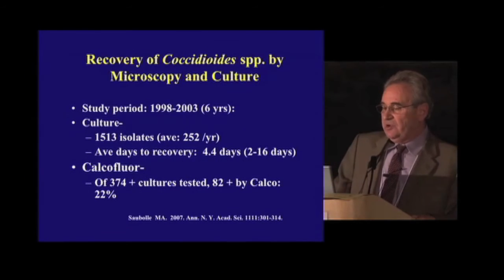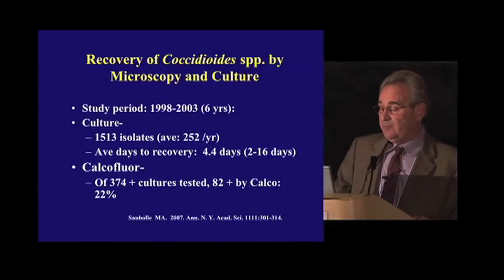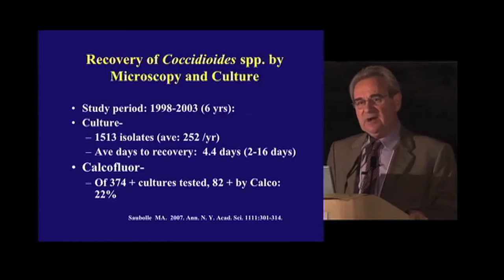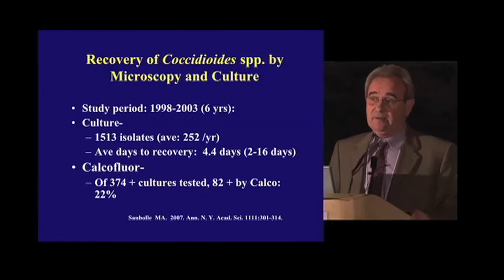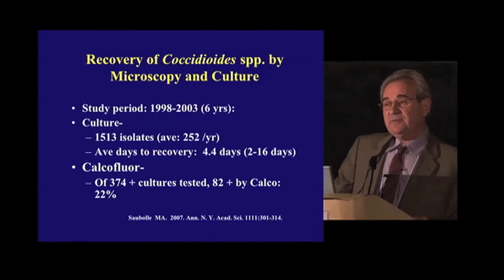How about culture? We did a study quite a few years ago, looking backwards at 6 years' worth of data, 1,513 positive cultures. These are cultures we got in our mycology department. Right now, we grow about 350 positive cultures a year in our mycology department. Average days to recovery, 4.4. That's not really that bad.